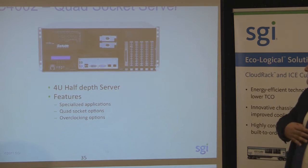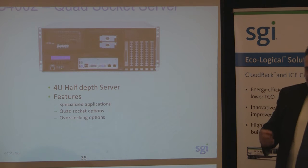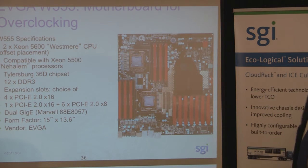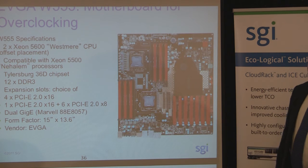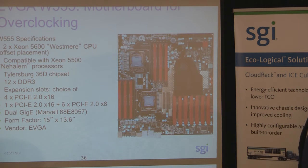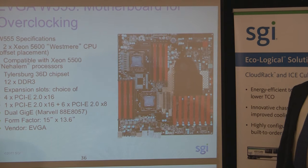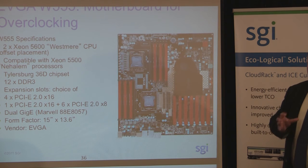I have a big box, it's a 4U box, it's a quad socket machine, a 4 CPU machine. But because this machine is this deep, I can do some clever things with it. One of the things I've done with this product is put in a new motherboard, which is an overclocking motherboard. If you take a normal Intel server, the fastest CPU you can get today is 3.3 gigahertz from Intel. By using this motherboard, I can get those CPUs up to 4.3 gigahertz. So I get about 30% more processing power. Now if you're a bank, that's really good news, because you can process transactions much faster.